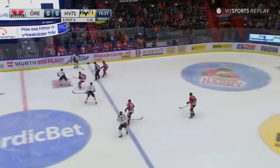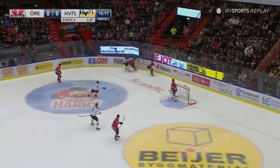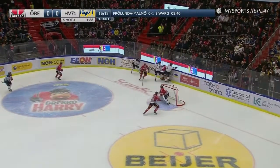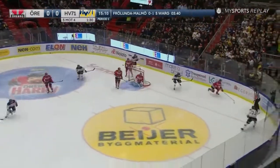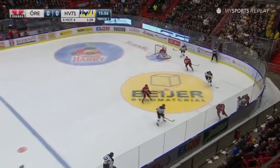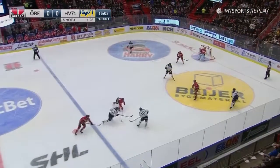HV71 control at center. He'll look to move this one in softly off the boards and now deep into the corner. Five players along the inboards trying to come away with it. Edgel can't get there, however, as Örebro trying to move this one out. Not able to, as Wanstrom battling in the corner. Now to the half boards. Back to the line, held in there.